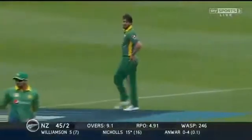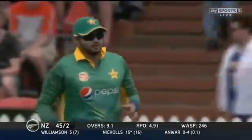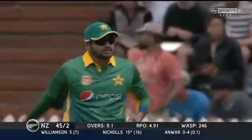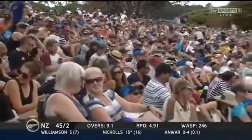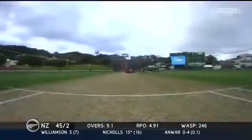Nichols all over it. Important time for Henry Nichols. Been given this opportunity ahead of Colin Munro through Ross Taylor not being available. Limited starts against Sri Lanka, you'd say. So now he's got the perfect opportunity. Very good batting surface, fast outfield. He's got through 16 deliveries.